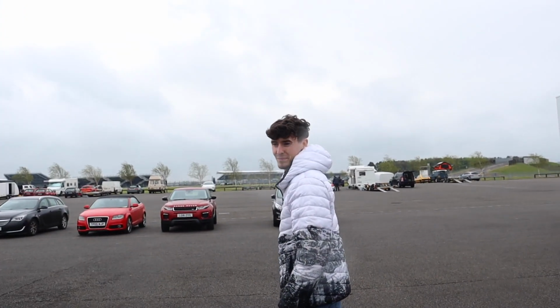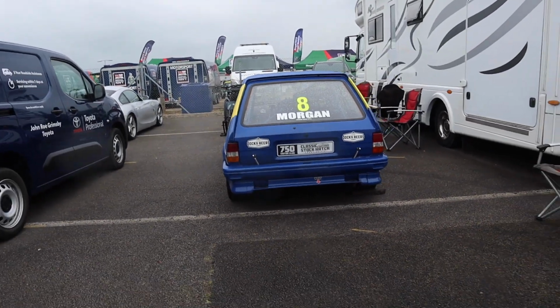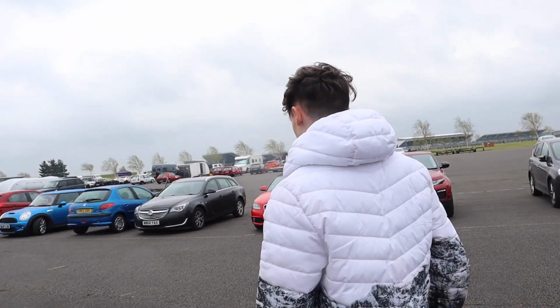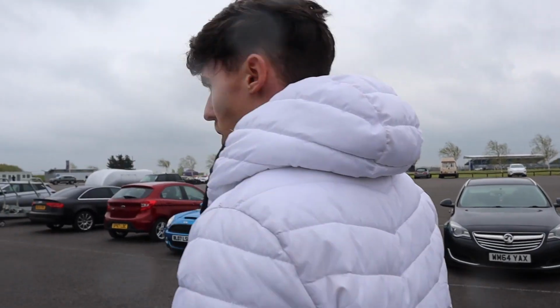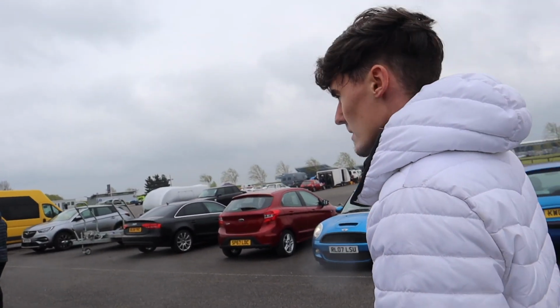That is nice. Number 8. Hey, big up. Minimum weight 830 kilos, so it has to be that or heavier. Oh, we missed all of them. Those are a bunch of Vauxhall Novas, from what I can see.